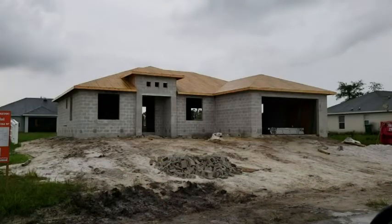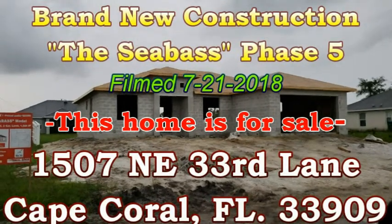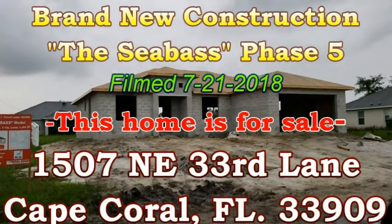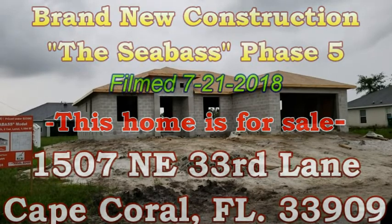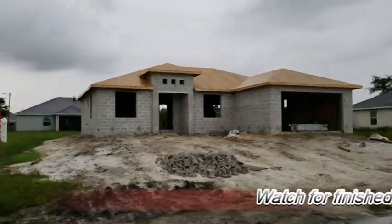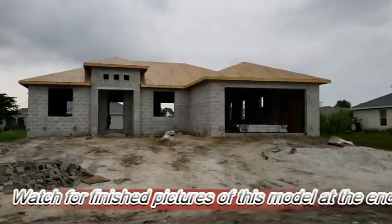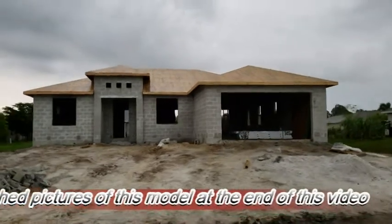We're in for 1507 Northeast 33rd Lane, and as you can see, the walls are up and the roof is on. It is raining outside, so we're not going to get out of the car. But what will happen next is you're going to see the inside get studded up, and that'll happen very quickly. So this all happened just in a week with these walls going up and the roof going on. This is a very, very fast contractor.